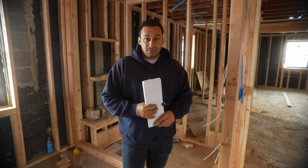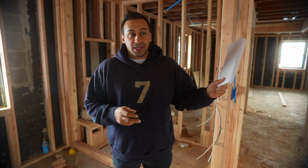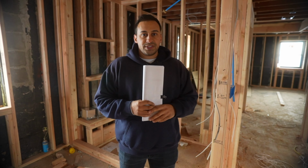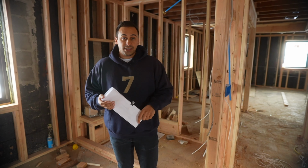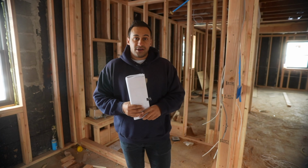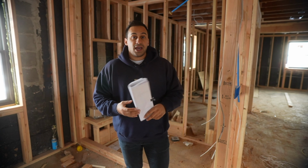Once I pass rough inspection, I'll insulate the entire house. I'm going to insulate the ceiling. I'm going to insulate the exterior walls, and I'll do a regular insulation throughout, maybe a soundproof insulation. And then I'll do something called the insulation inspection. Once the insulation passes inspection, then I can close up the house and sheetrock the entire house. That's going to be very exciting because then you really start to see how the house looks.